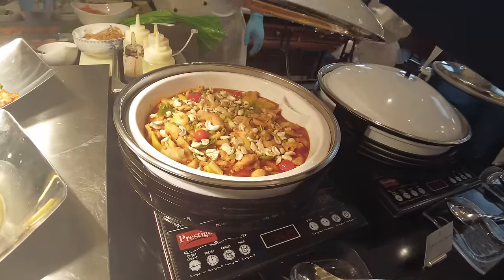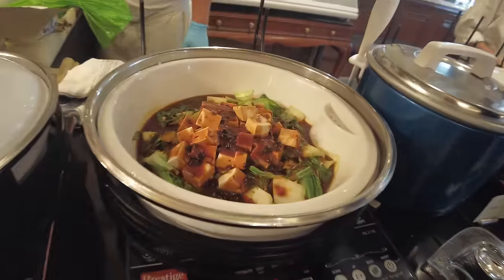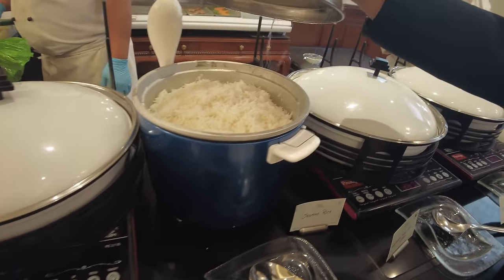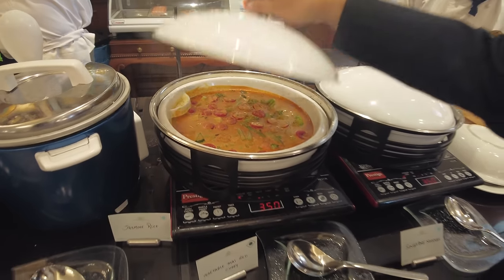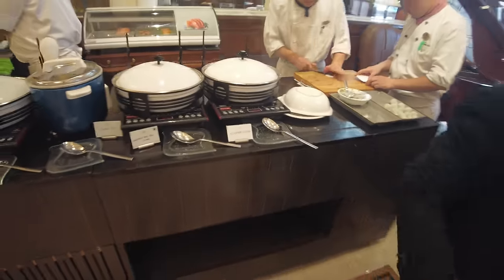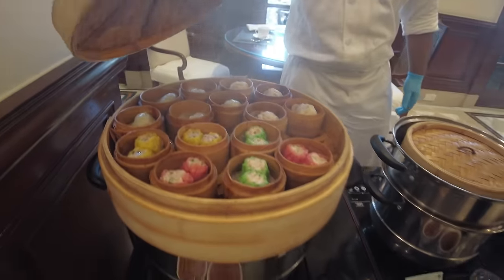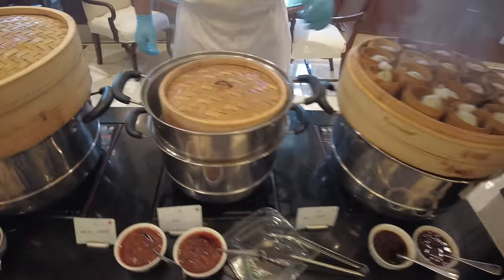For chicken with cashew nut, then we have a silky bean tofu. Here we have a steamed jasmine rice, red curry, Thai red curry. Then we have a Singapore noodle. Here we have a dim sum, the non-vegetarian dim sum now. Pao rao, and here we have western dim sum.